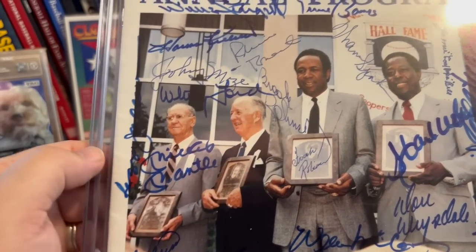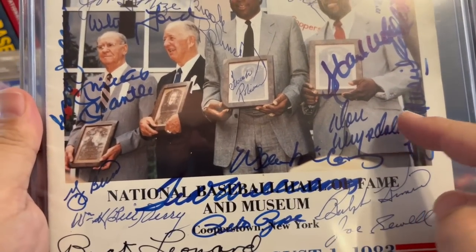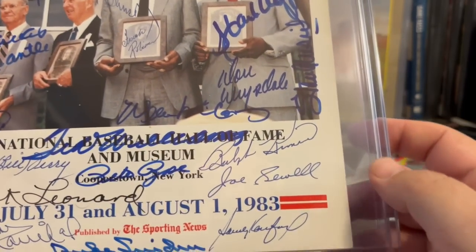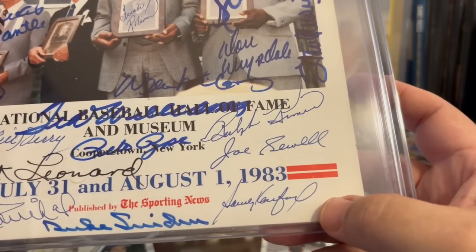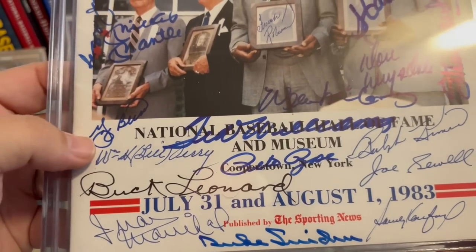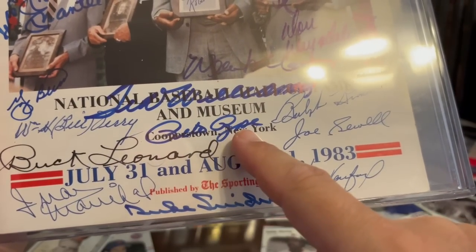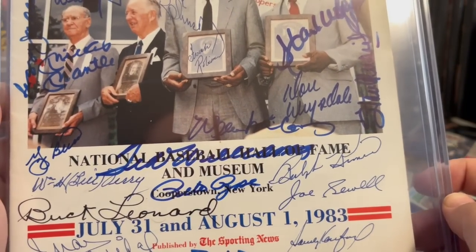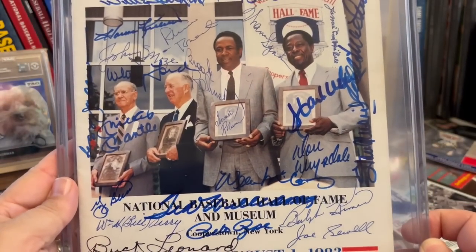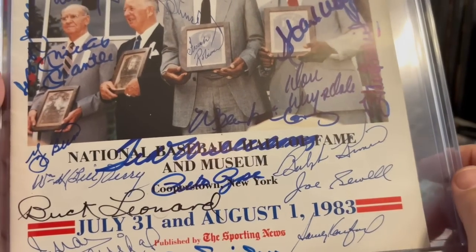Mantle's right there. Reggie Jackson right here along the spine. Then you've got Don Drysdale, McCovey, Stan Musial right here. Ralph Kiner, Joe Sewell, Sandy Koufax, Duke Snider, Juan Marichal, Buck Leonard, Bill Terry, Yogi Berra. Love that Pete Rose is on this. Obviously, he was thinking he was going to get in someday, or the guy who did all this thought that someday. And that still may be true. And then Ted Williams right here. Beautiful big Ted Williams signature.